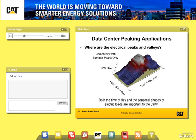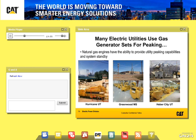So when you look at these situations, you're trying to understand what your use of power is as compared to what your local utility's power use is, not only by the time of day, but also from the seasonal shapes of those load profiles. Many of the utilities that we're talking about actually use gas generator sets to help them through that peaking period.